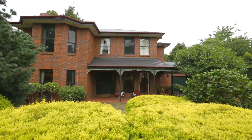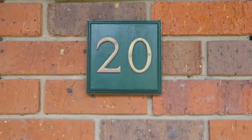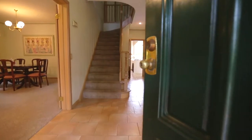Welcome to 20 Wolseley Crescent, right in the heart of Blackburn. Well, this home was built in 1992 by Englehart Homes. Kristy, let's go inside and take a look around. The stately façade sets the tone perfectly for this elegant and well-proportioned double-storey family home on an impressive allotment.